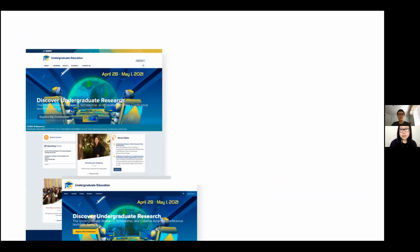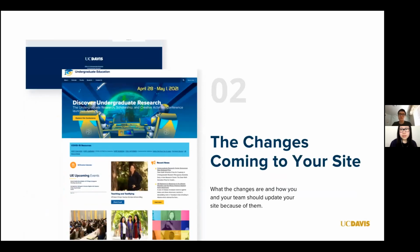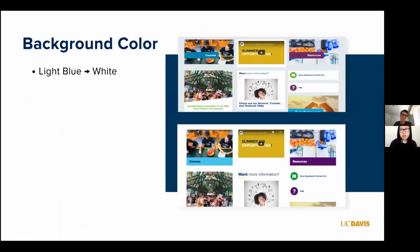Now we're going to go over some of the changes that are coming to the site. First off, one of the major changes you might notice in the redesign is that the background color is changing. Previously, the entire background had a light bluish gray color, and most of the components were in white boxes on top of that. But now with the redesign, the background of all your sites is going to be white.